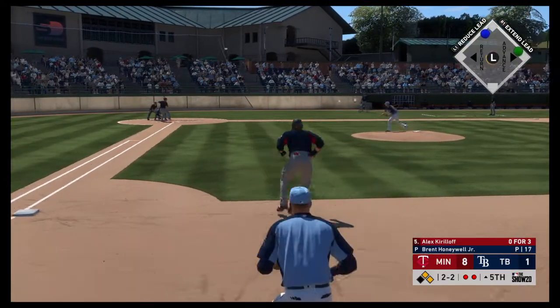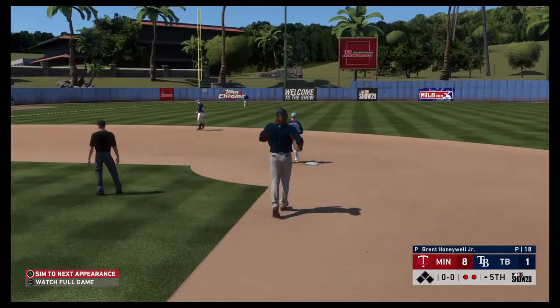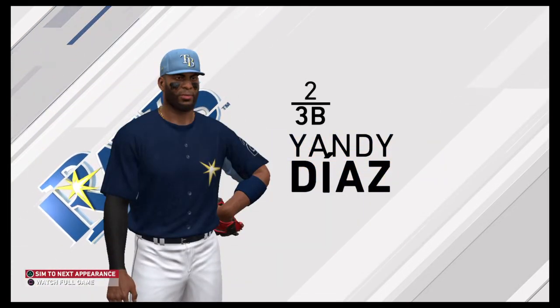Here now the 2-2. Looped out toward third. Leaps and makes a terrific catch. And with that, the side is retired. Get up there, big fella, and take away a hit at third.